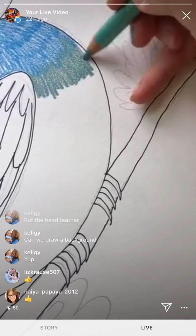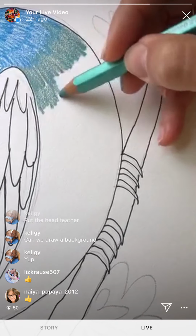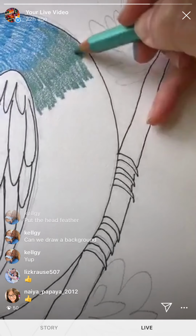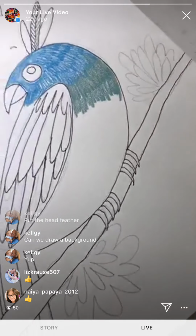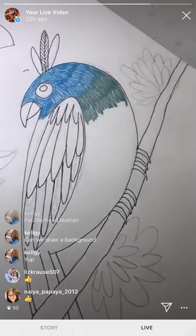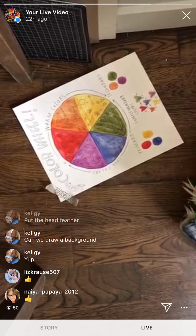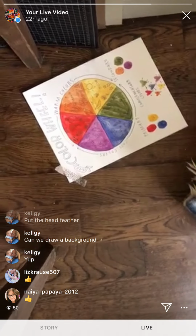So I'm putting in sort of a teal green kind of color, because that's on the cool side of our color wheel. You know what? I had my color wheel taped to the wall, but it fell down. But look, there's the color wheel right down there. Remember? There it is.